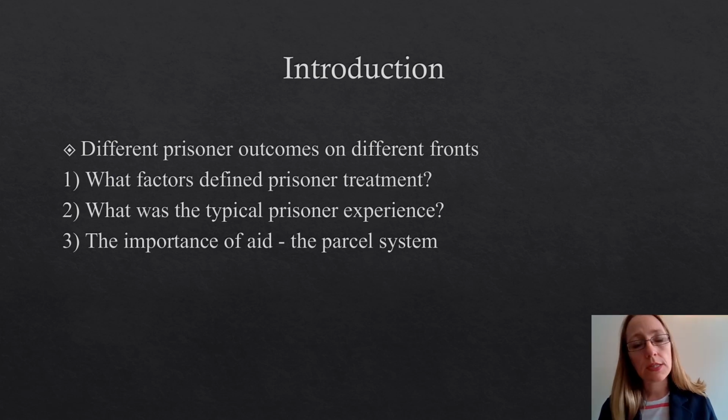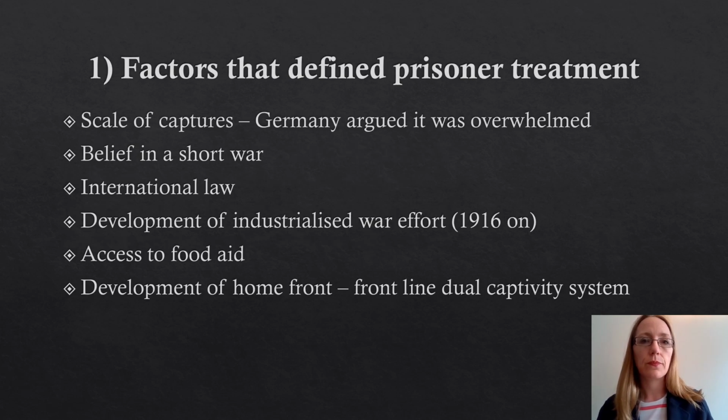Western Front powers, Britain, France and Germany and Belgium, did their utmost to generally treat prisoners reasonably well in the war, with some significant exceptions, particularly for Germany, which I'll be talking about in this talk. So if we start with the main factors that defined prisoner treatment, there were a number of key structural situations that influenced how a country treated its prisoners.